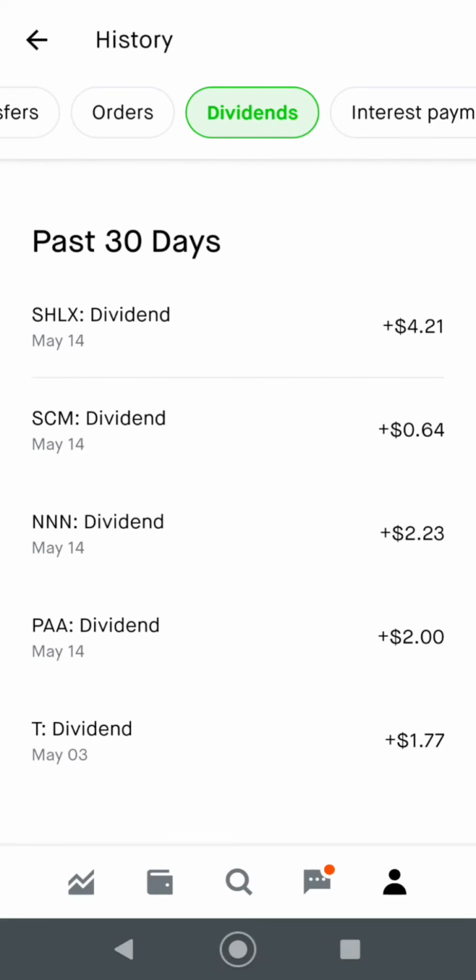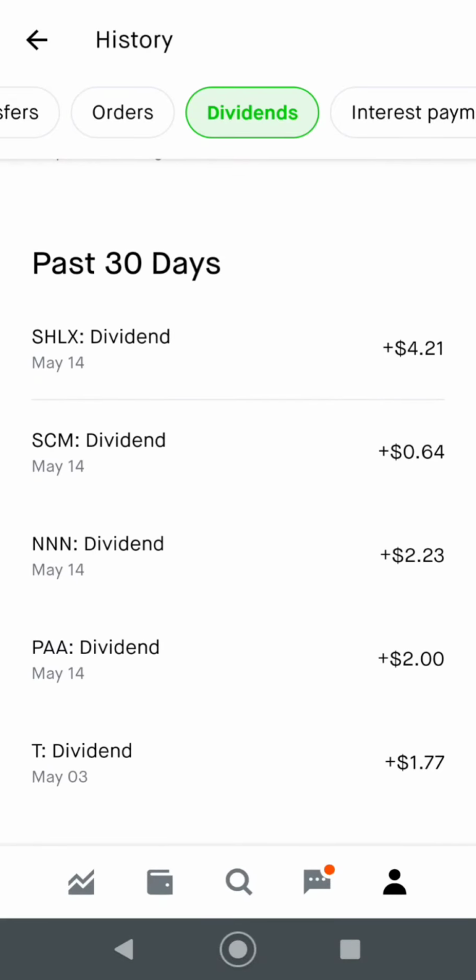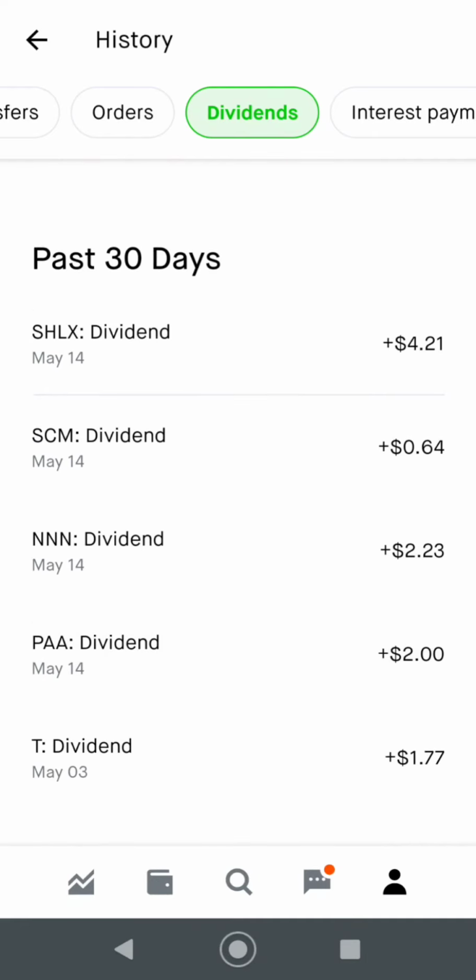So the total for this month in May so far is $10.85 on $708 worth of capital, which is a yield of 1.5%. That's not bad for this month. We'll see how things go a little bit further in the future. Most of those pay quarterly dividends, so you can multiply that number by 4 and figure out the yield. But we'll see how things go.